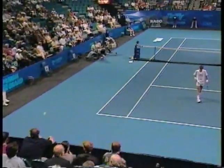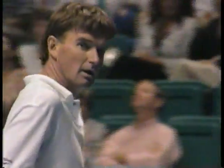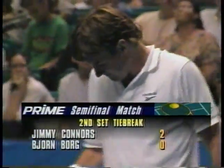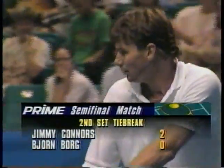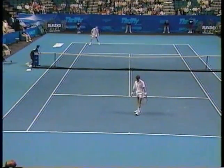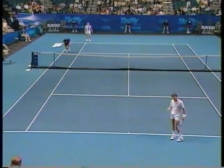And an excellent approach shot that time by Connors results in the missed lob attempt by Borg. Yeah, Jimmy reads the game very well. He saw that Bjorn was stretched out again, and as soon as he saw Bjorn stretched, he came in ready for the volley. 2 points to none, Connors. And the ace. Oh, they called it out.